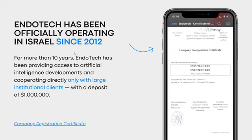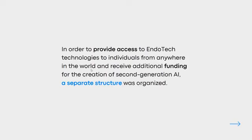To use the algorithms of Endotech, you have to be an institutional client, and typically this is people who own at least $1 million or earn at least $200,000 every year for the past 3 years. So if you qualify as an institutional client, you can use Endotech's trading strategies.